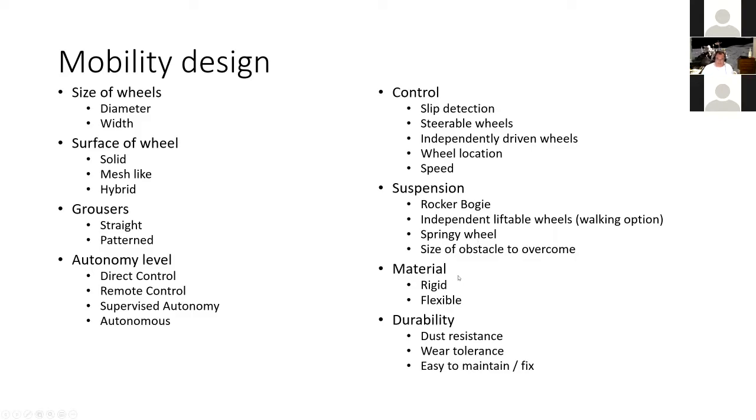But then, of course, different materials and durability. Dust is a huge, huge issue that we really don't know enough about at this point. Hence my vacuum chamber and research, wear tolerance. And then if you are going to stay there for a long time, it's very important to be able to easily maintain your system and be able to fix it. You can't call AAA or anything like that to come fix your flat.